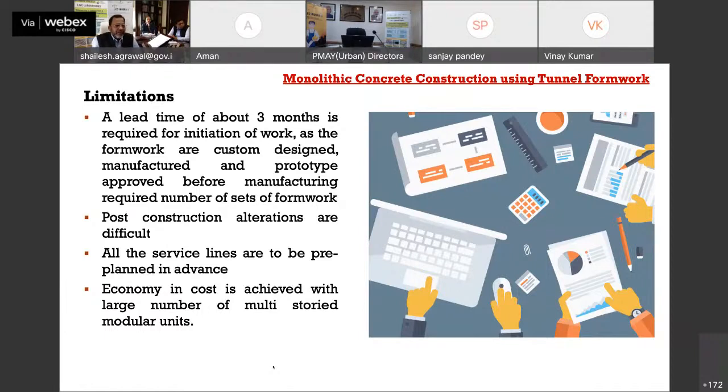Another limitation here is that economy in cost is achieved with a larger number of molds. Because you have to make this formwork in the factory, a certain critical mass is required. So only if you have a minimum number of units to be constructed does it become economical.